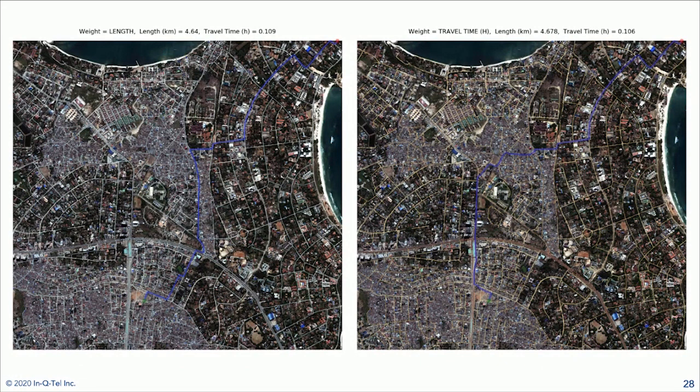So again, it underscores the importance of having this travel time estimation in your algorithm to get the optimal route. And this is something that, once you have this network, no matter what your starting point is, it's pretty quick to almost instantaneous, frankly, to calculate these optimal routes.